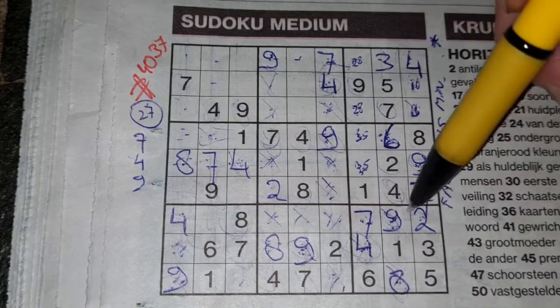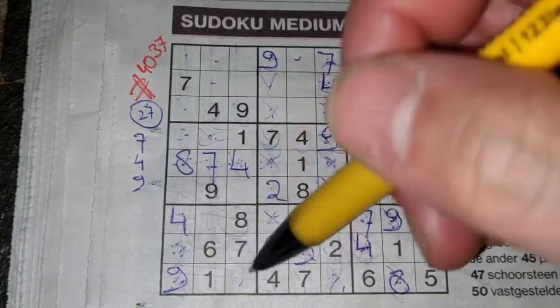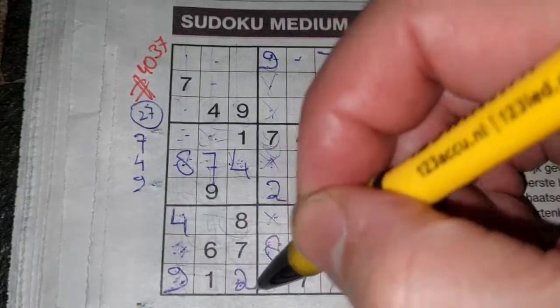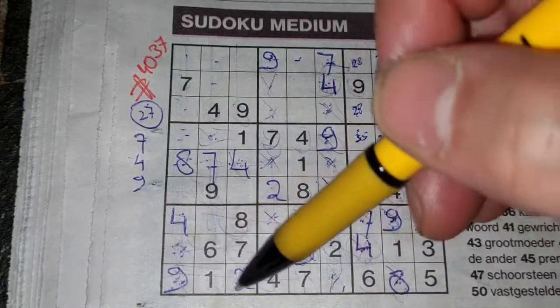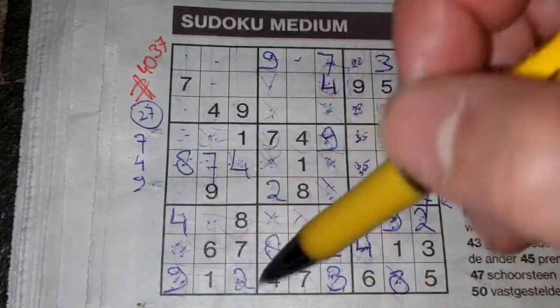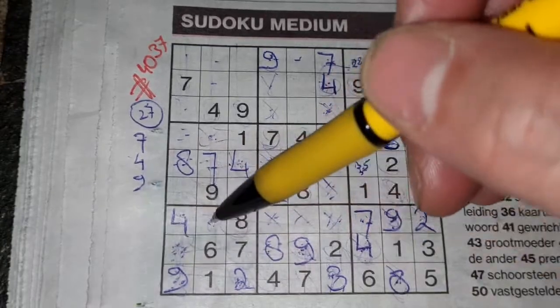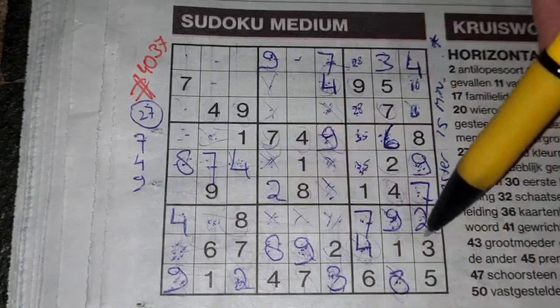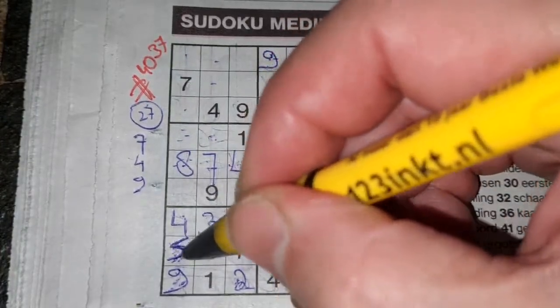2 in this row, 2 in the row below. So the last row, only place left for the 2 should be there. 1 box left in this last row for the number 1, 2, the 3 is missing. 2 boxes left in this big square for the numbers 1, 2, 3, 4, and a 5 is missing. 3 and a 5. We have a 3 there, no 3 there. 3 should be here. And the 5 goes there.